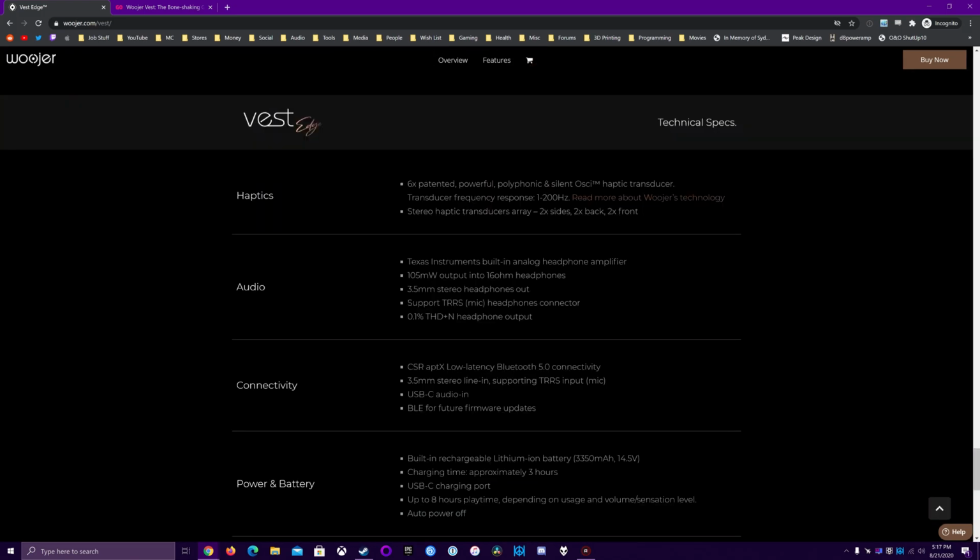So moving on, Texas Instruments analog amp. I had no idea. I thought they just built calculators. This is brand new news to me. TRS mic input. Interesting. You might be able to have a gaming headset that has a mic on it that you can actually connect through the system. That would be pretty cool.